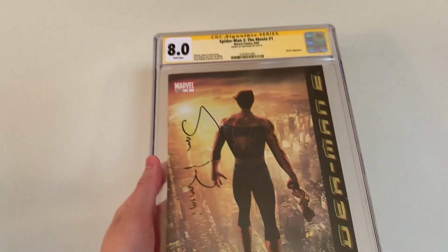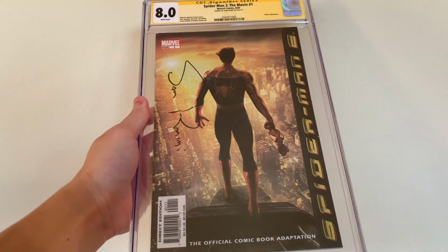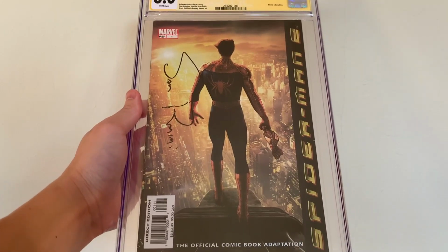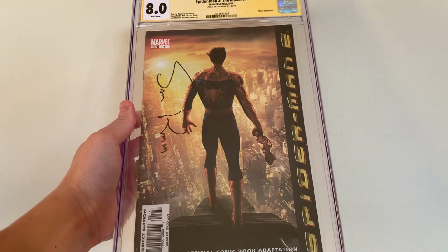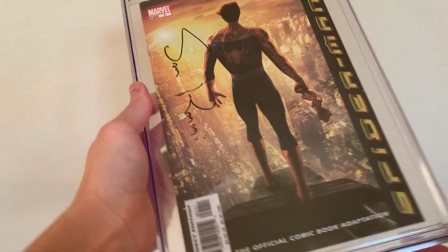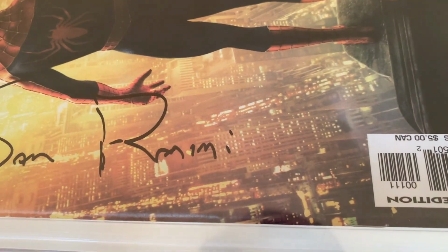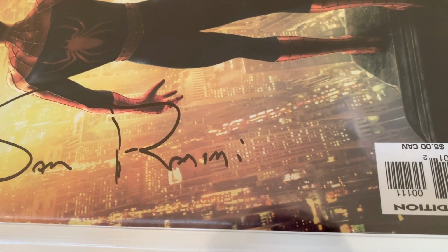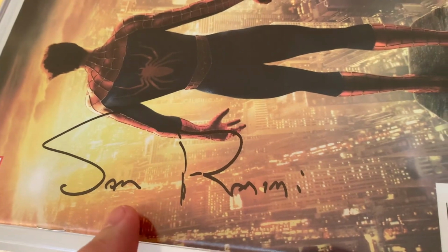Next up is Spider-Man 2, the movie #1. Hey, if you're gonna get the first Spider-Man book signed by Sam Raimi, you gotta get Spider-Man 2 signed. And again, they literally just took the movie poster for Spider-Man 2 and slapped it on a comic. I am totally okay with that. And here you have a nice, clean, clear, unobstructed signature from Sam Raimi. A very nervous, scribbly signature here. Raimi. Sam Raimi.